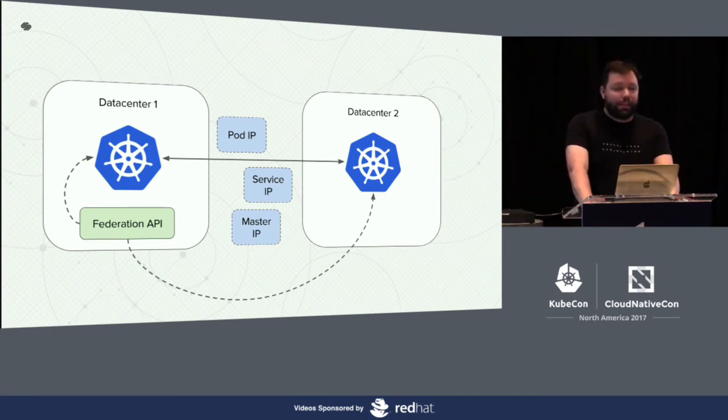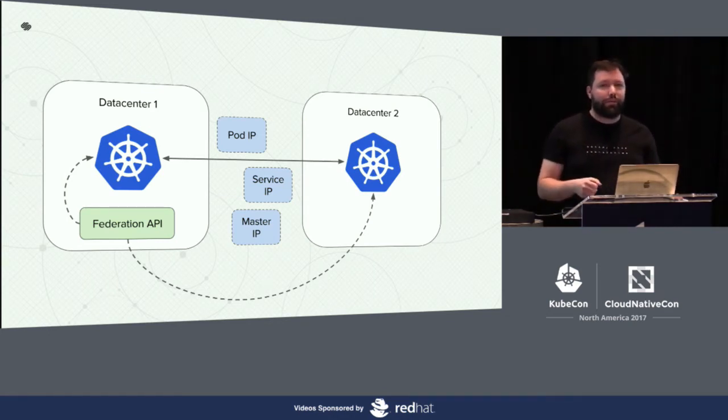The other benefit of this is that we can also rely on this for federating as well, because we have multiple data centers. We can seamlessly communicate from the pod network from one data center to another data center. And using the federation API, we can then control both of them at the same time.